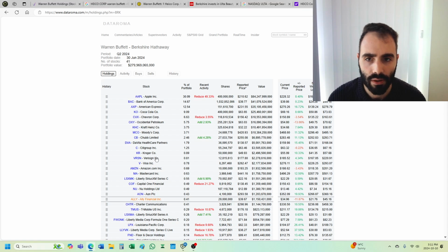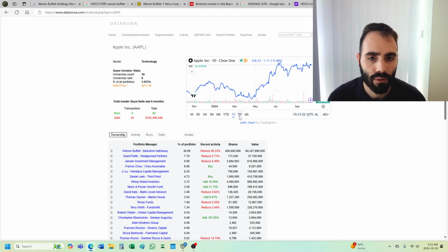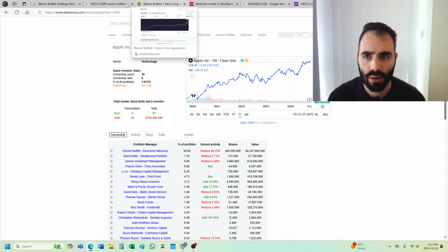I mean, part of this has to do with the fact that Apple right now is quite expensive. If we look at the 5-year chart, we can see he's made just a crazy amount of money on it, and I think it's completely acceptable when it represents 50% of your portfolio to say, look, let's take our gains and let's put it into something else that we think is going to outperform. And so that's likely his thought process when it comes to that.